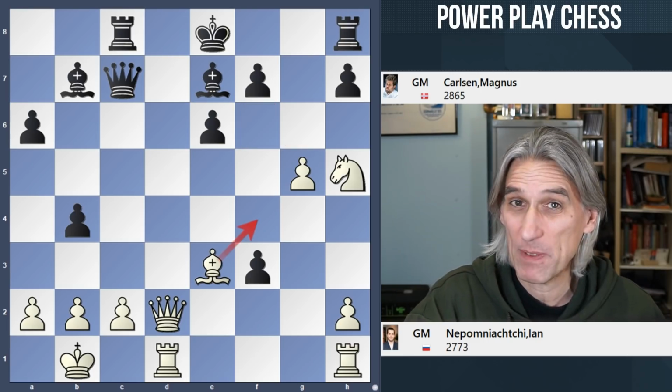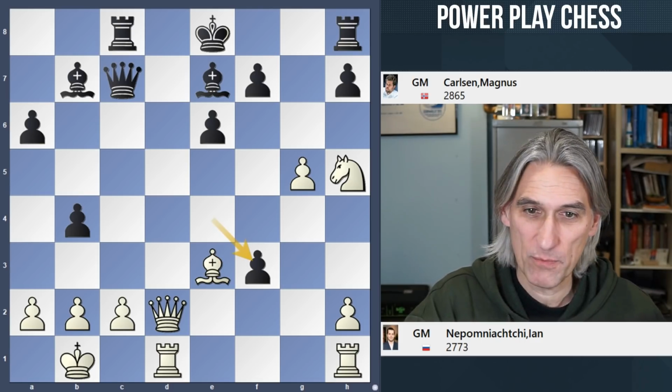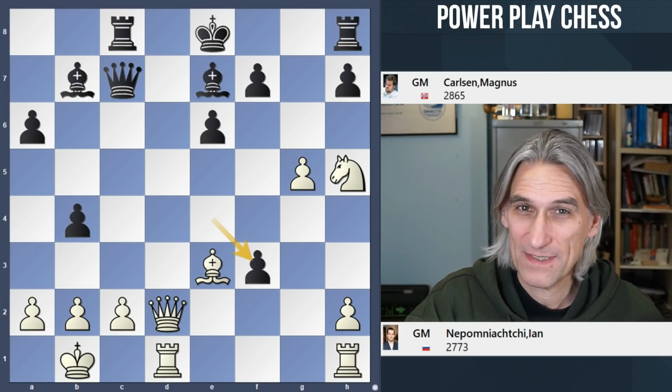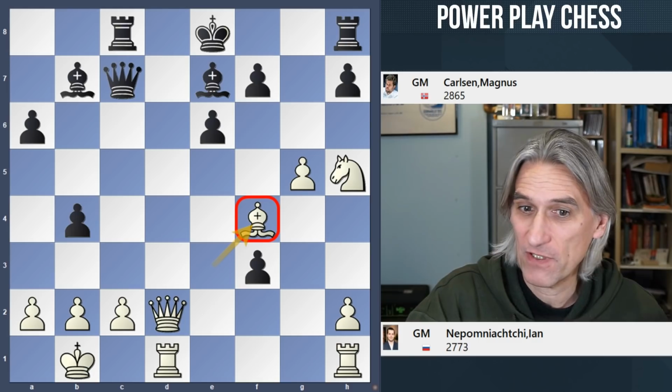But remember, this is a rapid play game. 15 minutes for all your moves, plus 10 seconds increment per move. However, with a fast time control, you haven't got time to calculate everything through. And Nepo played bishop f4, which also looks very inviting.